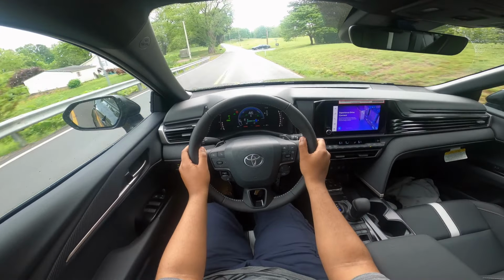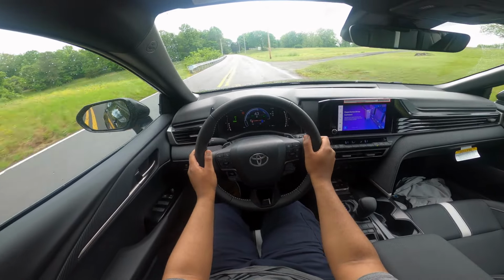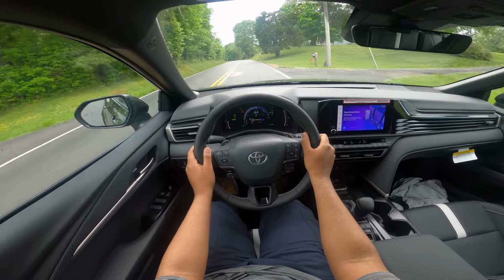Now speaking about the infotainment, this is an 8-inch display. It does have wireless CarPlay and Android Auto, and all the various different settings.